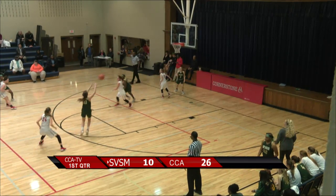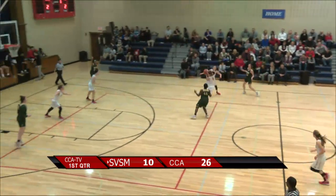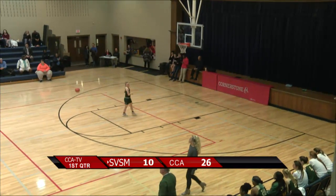Six seconds left. St. Vincent St. Mary looking to get a last shot off here. 3, 2, 1, and a steal. She gets a shot off. And no good.